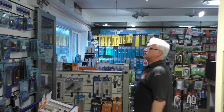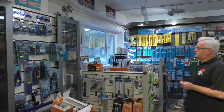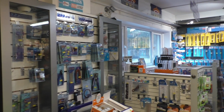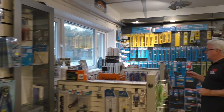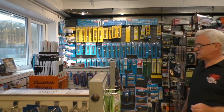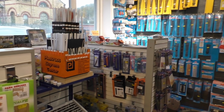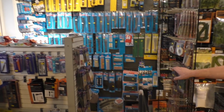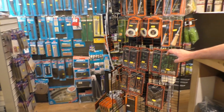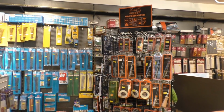As we go through the shop, you can see we have our electrics and scenic materials in this area. We carry a range of paints, knives, files, paintbrushes, plastic card. We also carry a range of tools. You can see on the stand here, suitable for use in model railways and general modelling.